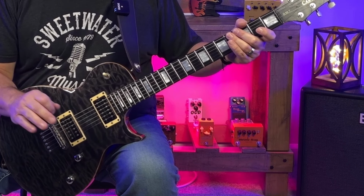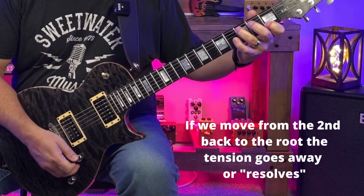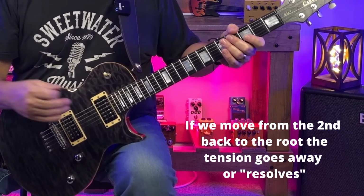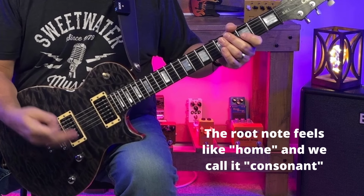Now here's the gold. If I move away from that note back to the root, the tension goes away or it's resolved. The root note feels like home. It's like the answer to our question. And we call that note consonant.